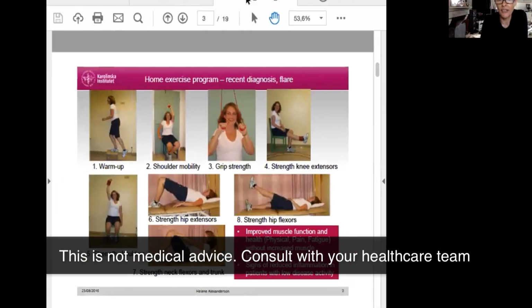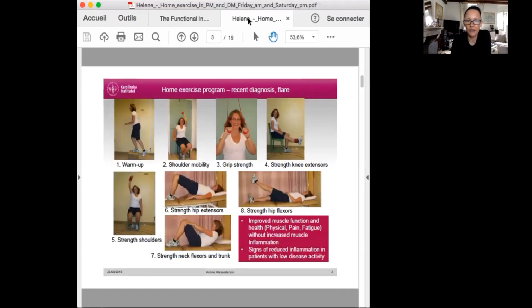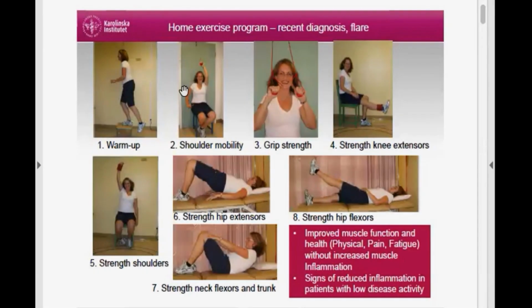Here are the exercises. She says the warm-up is with a step, and then you have shoulder mobility. With the shoulder mobility, it's an elastic that's attached to the ceiling, the elastic goes through it, and you push your arms up and down. With my PT, we didn't have that, so we really did the exercises from the functional index.